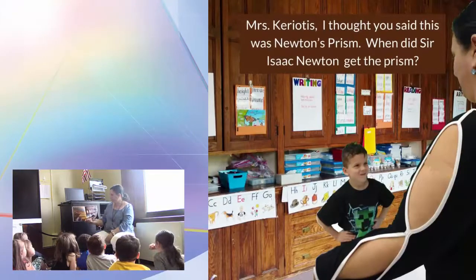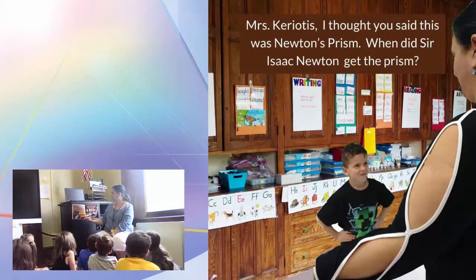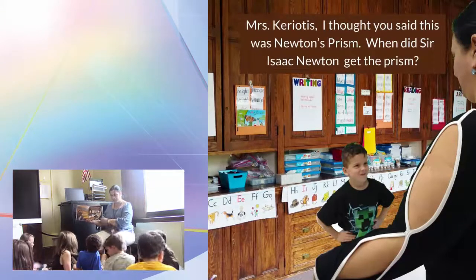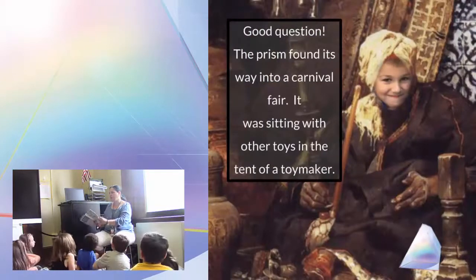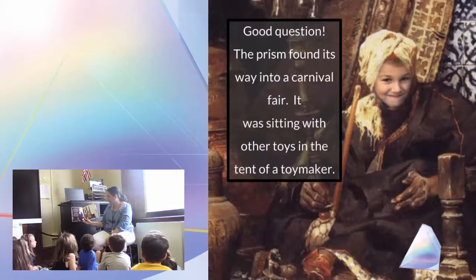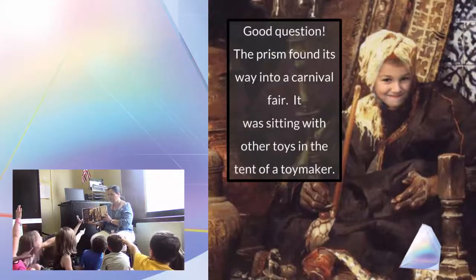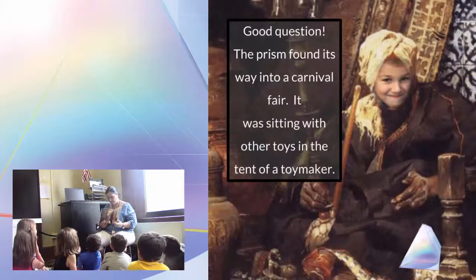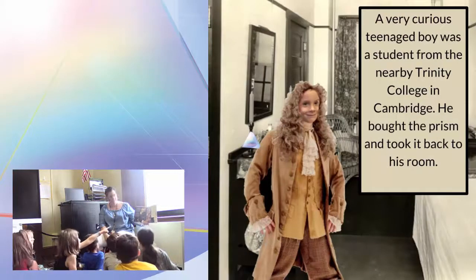Mrs. Karyotis, I thought you said this was Newton's prism. When did Sir Isaac Newton get the prism? Good question. The prism found its way into a carnival fair. It was sitting with other toys in the tent of a toy maker. Who can find the prism? Me. Right there. There. Right there. There. Okay, and look on the next page, there's another prism.